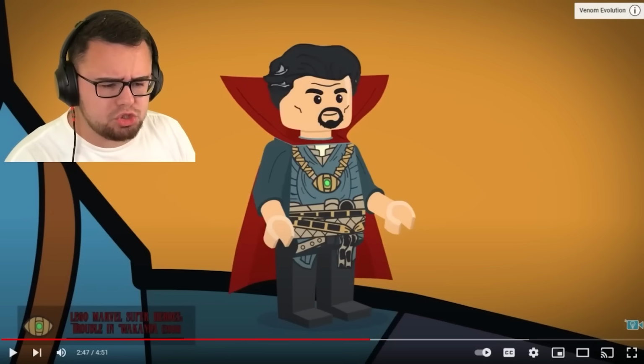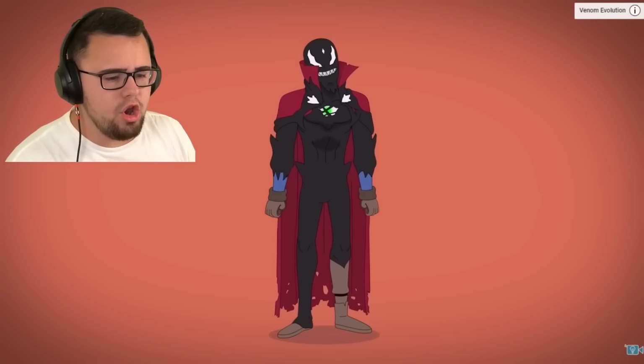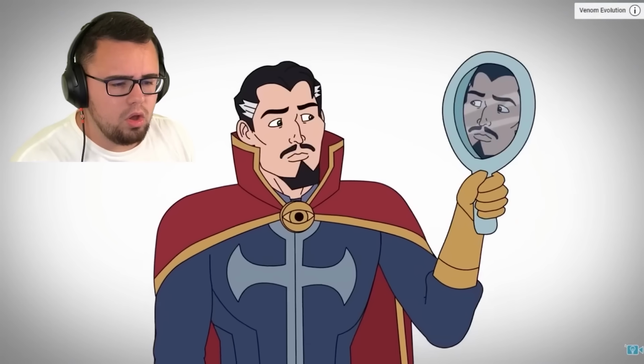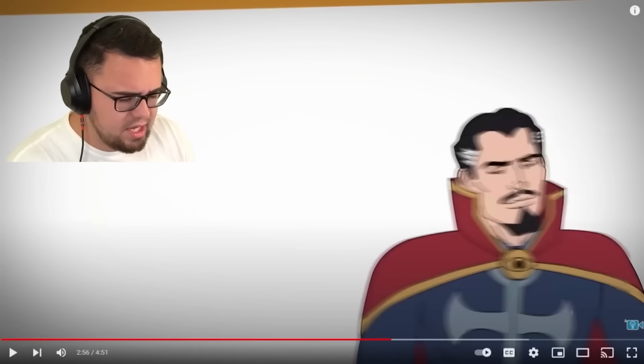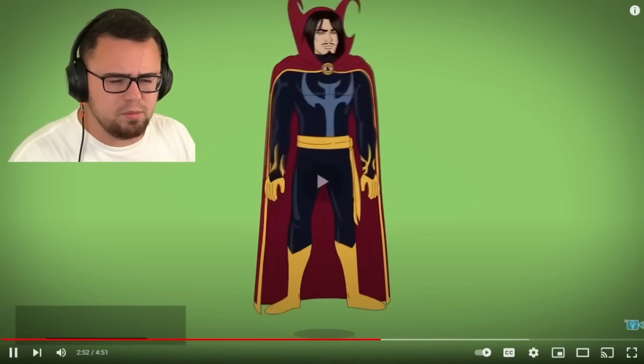Venom Doctor Strange? Animated parents, no way. Which briefly becomes Venomized. Additionally, his Avengers Assemble design will be altered to closer match the MCU. In Thor Ragnarok... Wait, what did he say? Okay, what I think I picked up was Venom changed the appearance of Doctor Strange, but Doctor Strange looked a little bit different because Venom Avengers was inside of him?